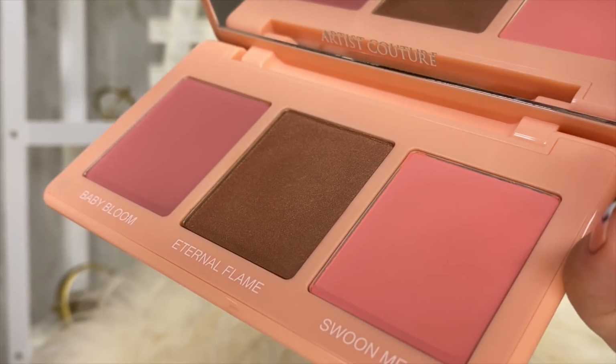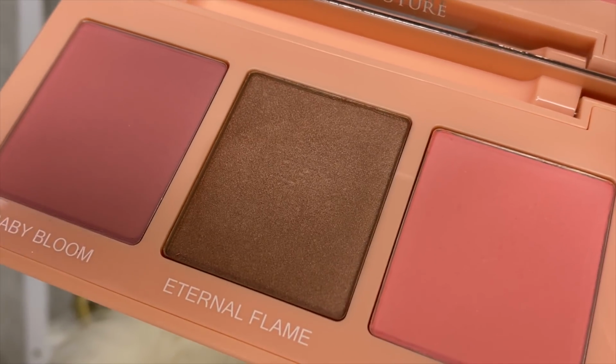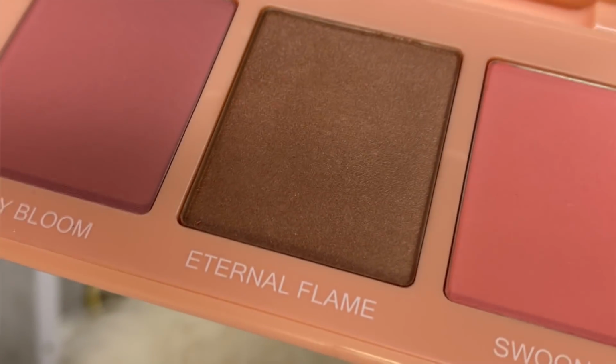Sorry. 2021, I've got lots of options, and out of my options this month, I'm really loving the Love Sprung by Artist Couture blush palette. This, in my opinion, is very easy to work with. There is a bronzer type of shade in here for those of you who like something a little bit more shimmery, that's more bronzy in terms of application. But also I have two nice blush options, and there's also two palettes. There's this palette, the Love Sprung number 6, and there's also a number 7, which is slightly darker than this.